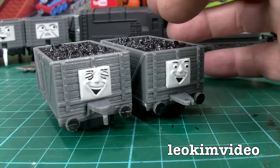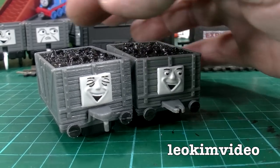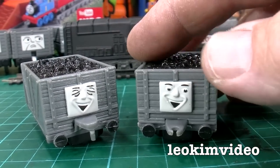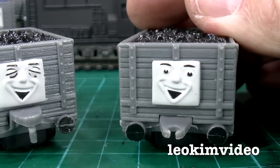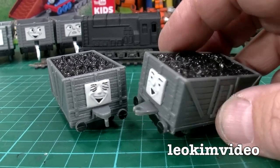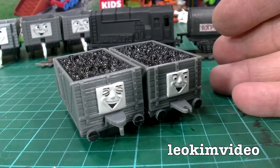Just looking through my ERTL troublesome trucks, I notice I've got two different faces. I'm not sure whether there's more than two variations on this. There's one here with its eyes closed, and it's been causing a whole ton of trouble. There's one here with its eyes open, and it's looking like a really mischievous troublesome truck. And the strange thing, as I pointed out in the other video, is that troublesome trucks are actually a fairly hard and difficult thing to have, especially in later years.